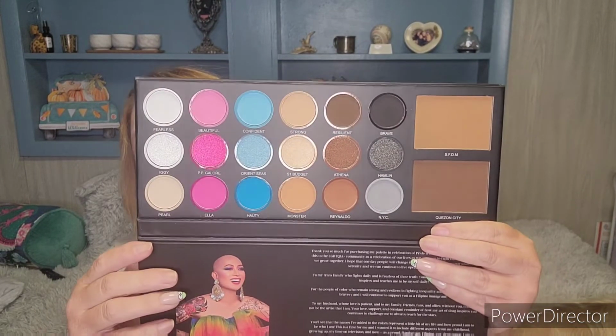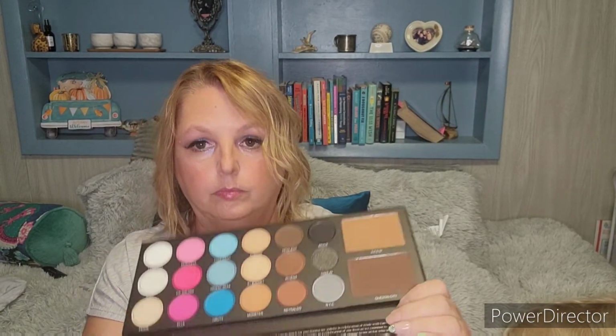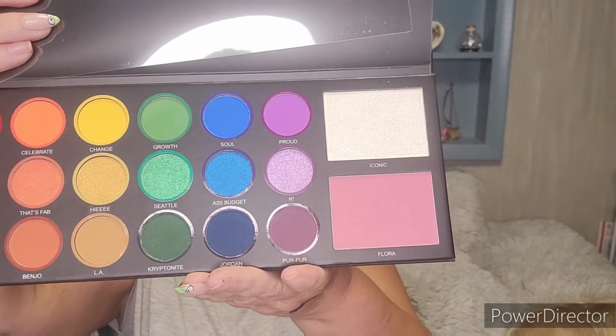The last thing in here is this. It says Life's a Celebration. It has eyeshadows, pressed pigments, contour, highlighter, and blush. It is a tri-fold open. So it opens like this, and then like this. You've got some brighter colors here, and some of your darker colors, plus some fun bright ones. And then the other one's a little bit more rainbowy, but super cute and super fun colors. So, all right, that's a big doozy.